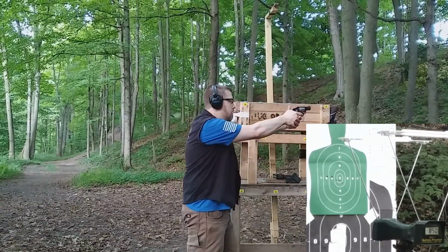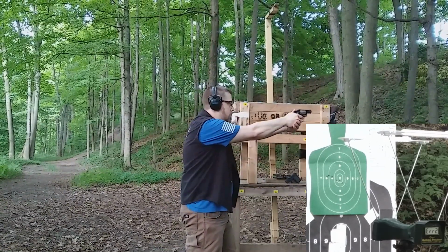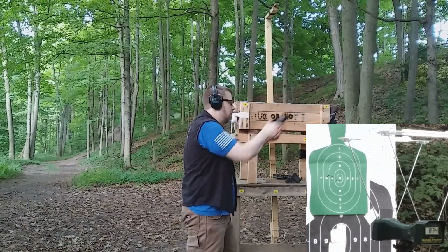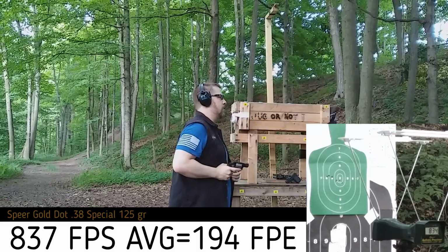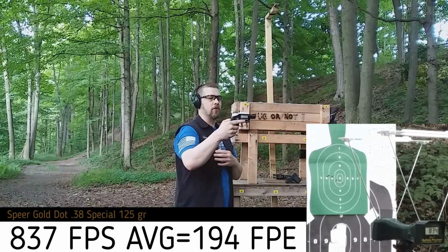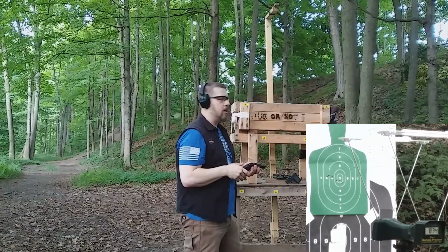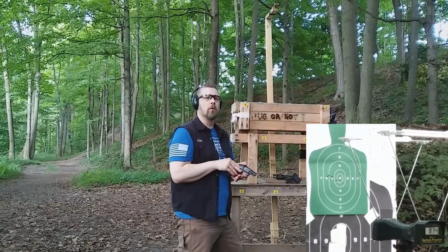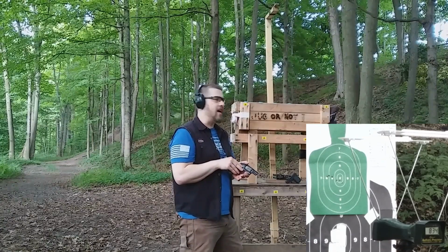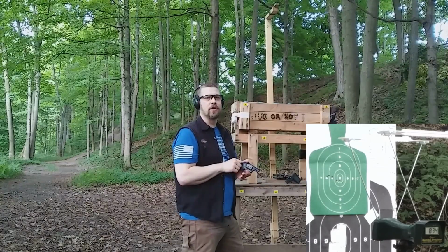All right, another round. 834. So my accuracy is a little bit to the left today. It's probably just me. This is the first time I've fired a shot in several days. So, you know, double action revolver. Velocity's pretty modest for what it is. It's not really all that fast. 41.25 grain. It's pretty low. Now let's see how the 9mm compares.